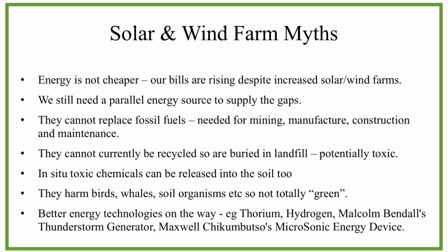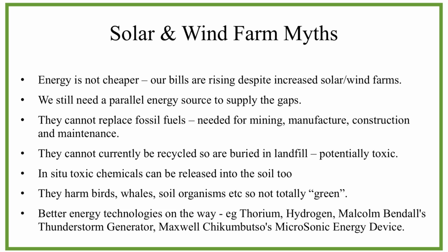So going on to the solar and wind farm myths, I'll rush through them. So it's not cheaper, bills are still rising. We need a parallel energy source for when there's no wind and when there's no sun. They cannot replace fossil fuels. We need them for mining, infrastructure, construction and maintenance. It's funny how mining coal is bad, mining lithium good. These products can't be recycled, so they have to go into landfill, they're potentially toxic.